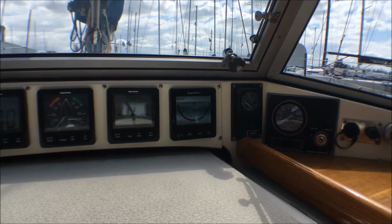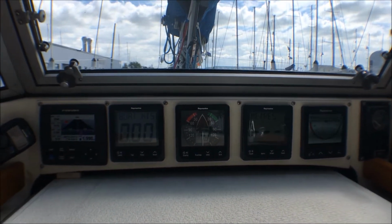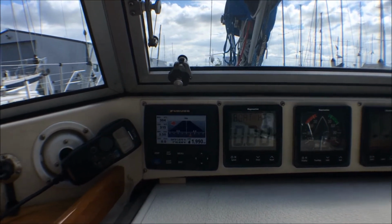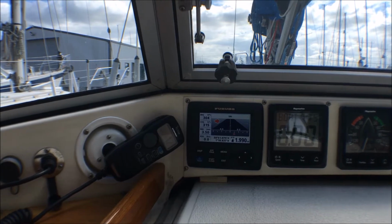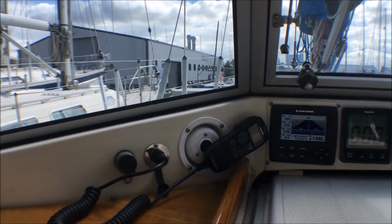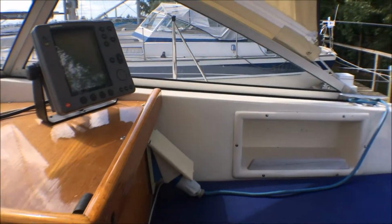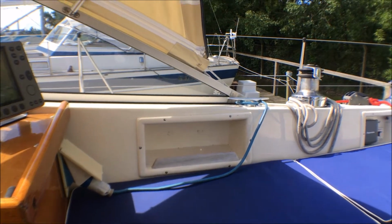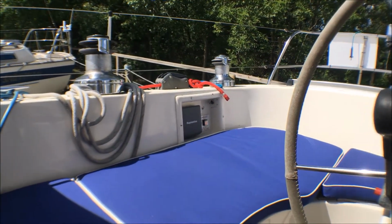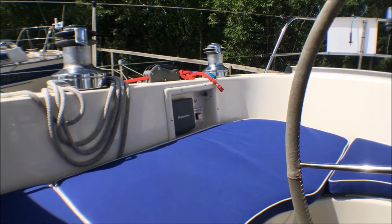Engine controls there. She's recently upgraded with the i60 Raymarine instruments. She has a Furuno GPS. There is also an autopilot. There's an Icom VHF with a cockpit speaker. We just see the shore inlet here, shore power inlet as well. I just want to show you where the Raymarine is. Within touching distance of the helmsperson. There's also the John Buoy quick release for the life raft.